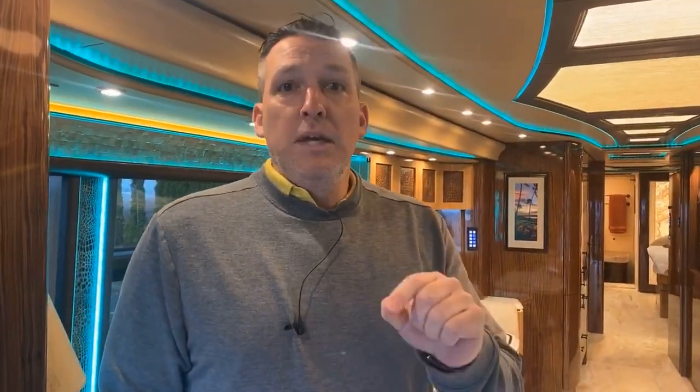Coach 1289, quad slide, this one's for sale. This is going to be a great coach for somebody.